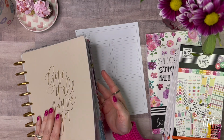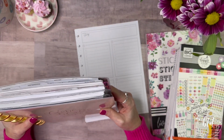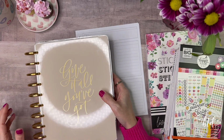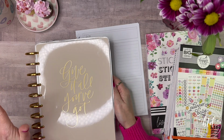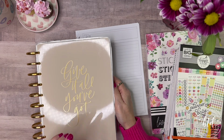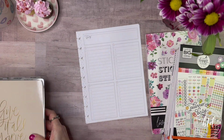As you can tell, I have 2 months of each calendar in here along with all my notes and everything else. So it is a big, big chunky monkey. These little discs, or I shouldn't say little, they're the expander. They came in handy big time for this current year, 2024. So let me get some things set aside here.